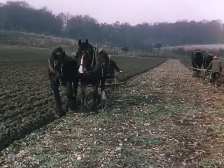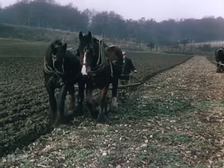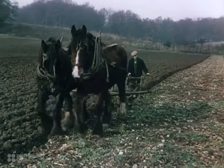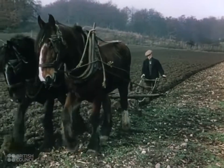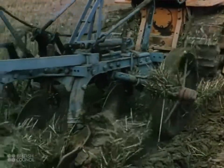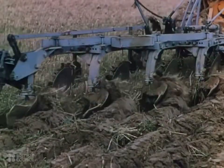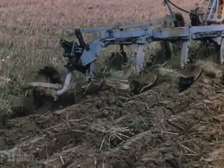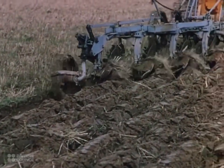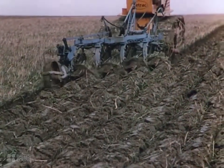The first step in all farming operations is the tilling of the soil. And the first step in the mechanization of the land was the replacement of the horse by the tractor for drawing ploughs and cultivators. A four-furrow tractor-drawn plough can plough up 8 acres a day, eight times as much as used to be possible with the old horse-drawn single-furrow plough.